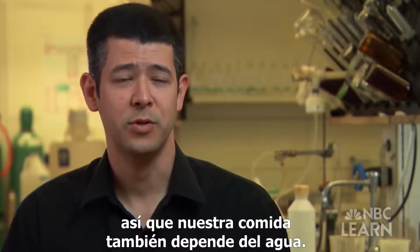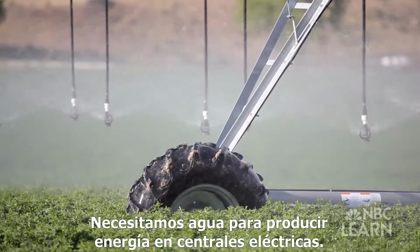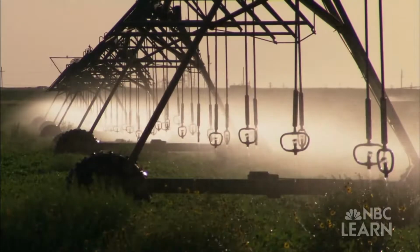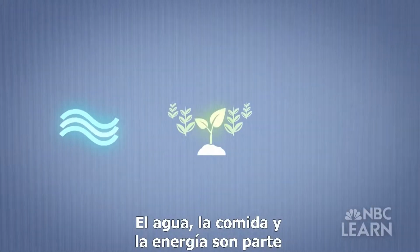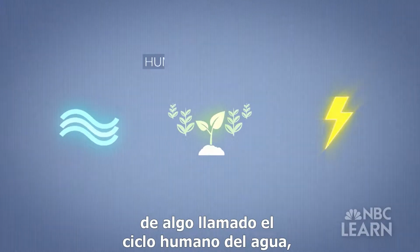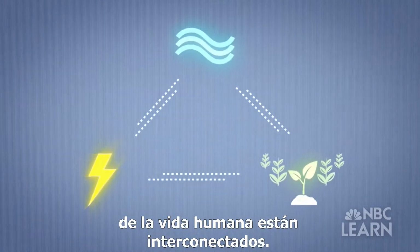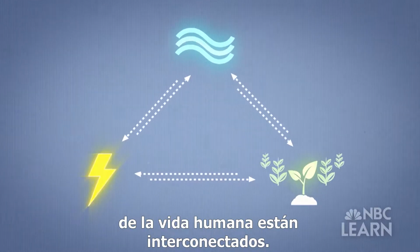We need water to irrigate our crops, so our food also depends on water. We need water to produce energy in power plants. Water, food, and energy are part of something called the human water cycle, a concept that shows how these three vital aspects of human life are interconnected.